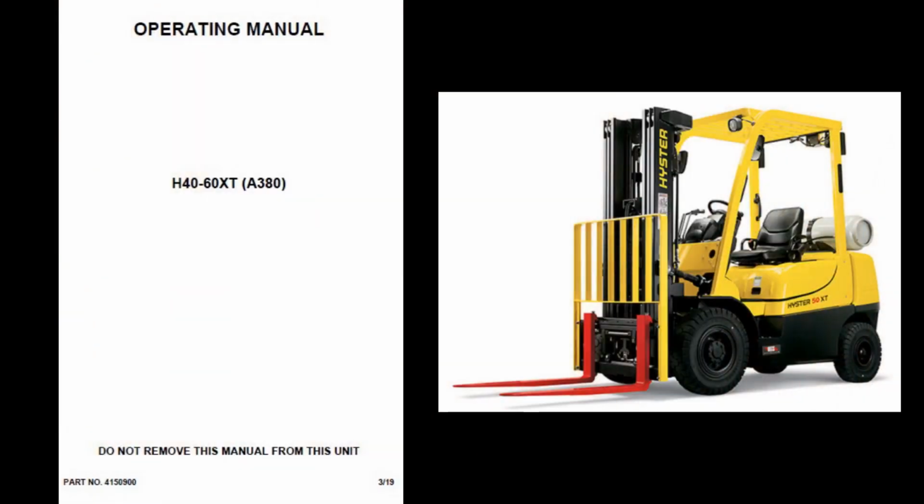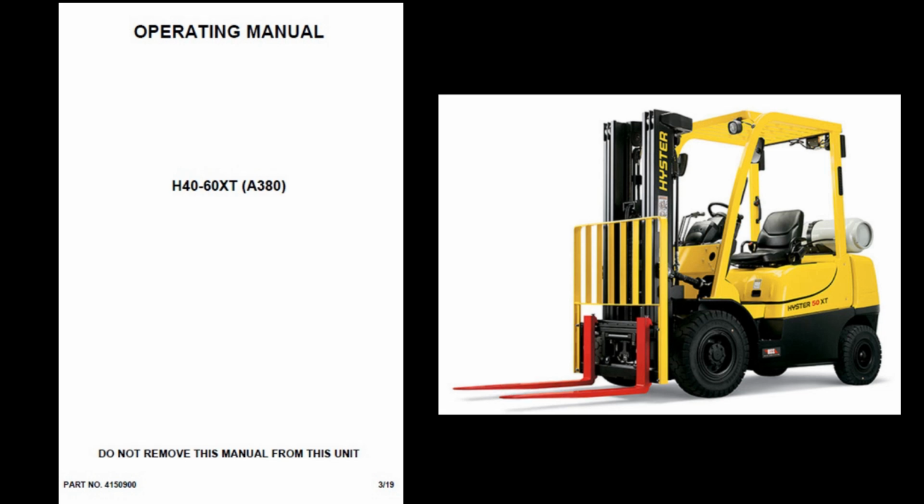All right, now we're going to crawl through a safety manual for a forklift. The one that I've specifically chosen is a Hyster H40 60XT Alpha 380. You probably don't have this exact forklift, but I wanted to crawl through the manual with you at a pretty slow pace. I'm not going to cover every single page, I'm just doing brief highlights. You will need to review the actual safety manual that came with your specific forklift. This is just an overview so we can talk about it.